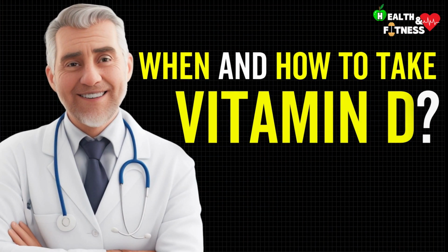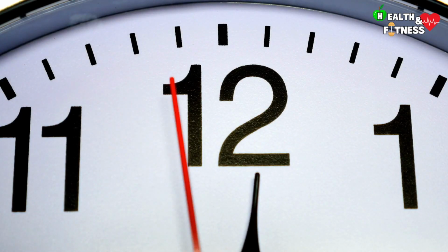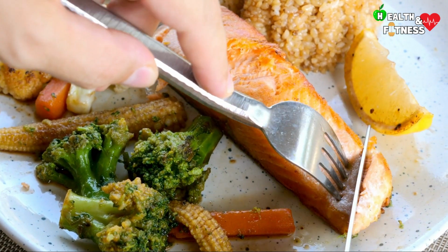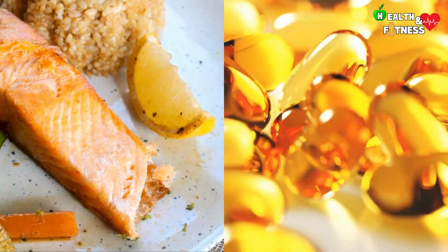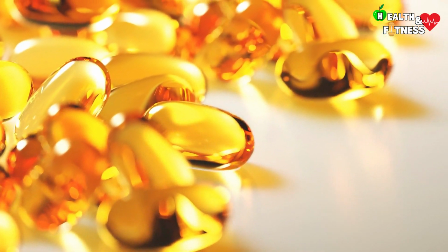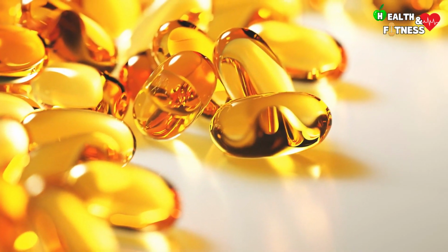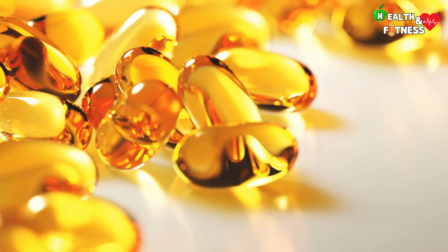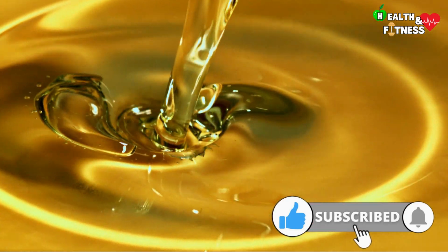When and how to take vitamin D. Research suggests that the best time to take vitamin D is during the most important meal of the day, better if with a high fat content. This is because vitamin D, being a fat-soluble vitamin, that is a type of vitamin that does not dissolve in water, but in fats, is better absorbed when consumed together with dietary fats.